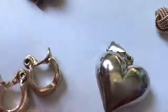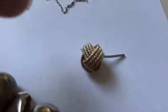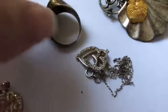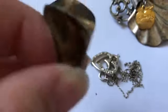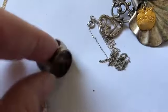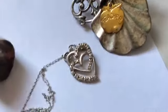This is sterling. I might list it on its own or put it on a chain. Same with this one. I don't know. This is sterling. I'll just throw it in my scrap pile. This is sterling. And this ended up being sterling, and I'm pretty sure that's the way it's supposed to be, and it's pretty heavy. So I might try for 20-ish on that. Sterling per gram is, I mean, it's like 50 cents a gram. It's not the best. Nowhere near like $25 a gram that you're going to get for gold.